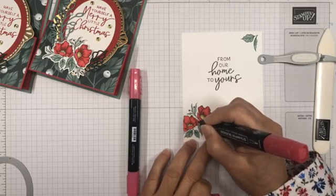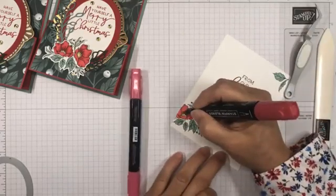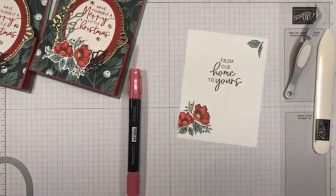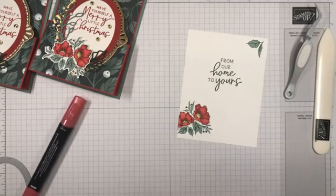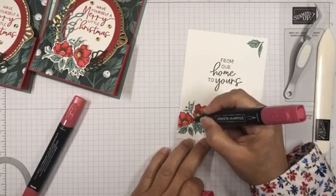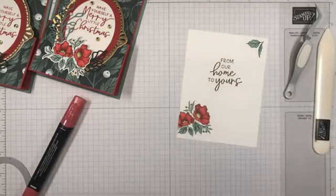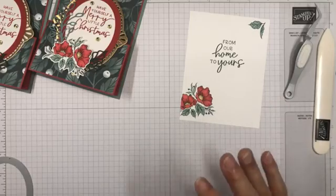This a little bit darker on this outside petal here, and then get the center, get the under, and I get the highlights here, there, and go over it just to kind of blend. And it really makes it so that the light real red ends up being a nice highlight.